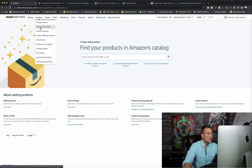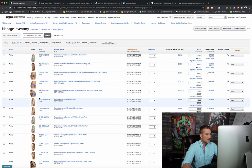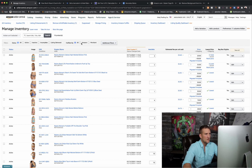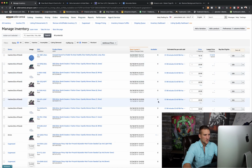But manage inventory, manage FBA inventory. Obviously that's self-explanatory. Manage inventory is all your inventory. Manage FBA inventory is just FBA inventory. So say you're selling the lot fulfillment by merchant. Doesn't matter because you can obviously filter when you get in here. So as you can see, here's some swimsuits. Like I said, we don't really use this account, but we have the swimsuits in here. And they're fulfilled, so I have fulfilled by all on right now. If I hit fulfilled by Amazon, you'll see we don't really have anything available, zeros.